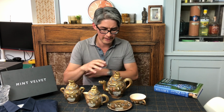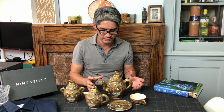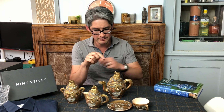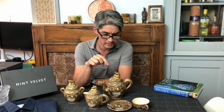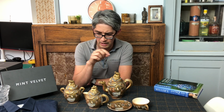Reasons why I picked it up: it looked and felt old, just the feeling of it. I don't know how to describe it. It felt old. But what made me go for it was the sheer level of detail. This is hand painted. This isn't done by machine. You can see everything is individually hand painted, and anything that's been done by hand generally has a higher value to it.